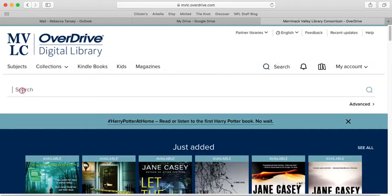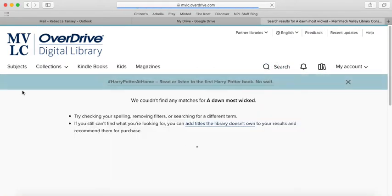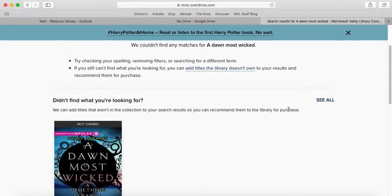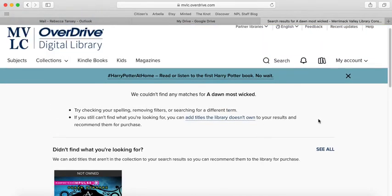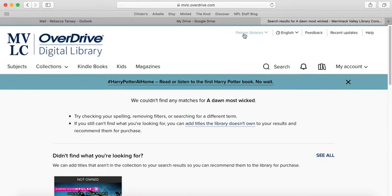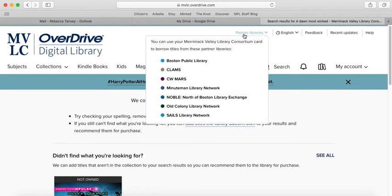Now, if I'm searching for an item and it is not in our system, this is the screen that you will get. It shows you it's not available as an ebook. So I will scroll to the top of the page and you'll see a small drop-down menu for partner libraries. This is the list of all of the library systems in Massachusetts that are part of the reciprocal e-content borrowing agreement. You can click on any of these systems and log in with your Merrimack Valley library card to borrow from any of these libraries.